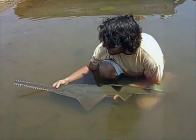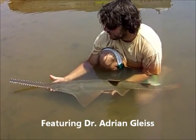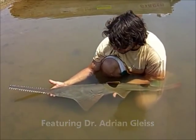Right, so we're in the Fitzroy River and we've just caught a freshwater sawfish, Pristis microdon. This is probably an animal that's just over 1 year old.